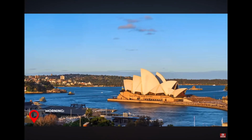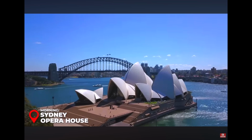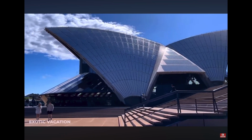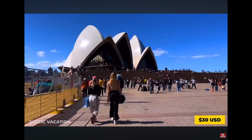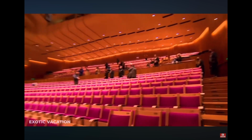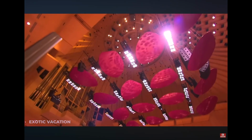Morning, Sydney Opera House. Begin your Sydney saga at the breathtaking Sydney Opera House. Stand in awe as the early morning sun highlights its famous white sails. Join a guided tour, $30 USD, to uncover the stories behind its groundbreaking architecture and peek behind the scenes at the theaters and concert halls where the magic happens.